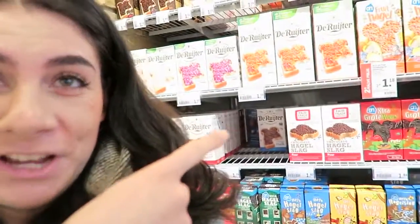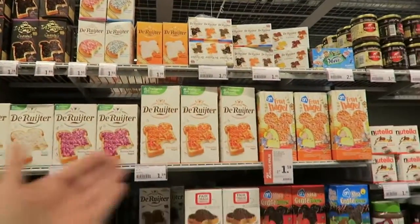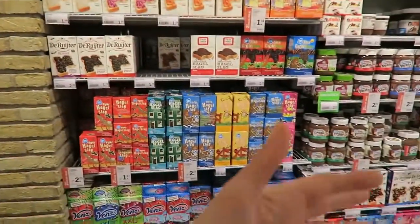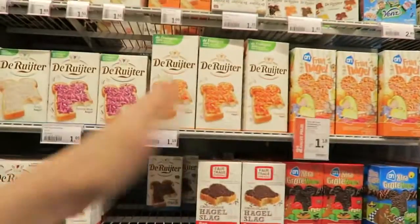It's the section with the sprinkles for bread. In the Netherlands, we have these sprinkles. You can see all the different varieties. You have them in chocolate, and you have them with candy, and you have the fruit versions and everything.